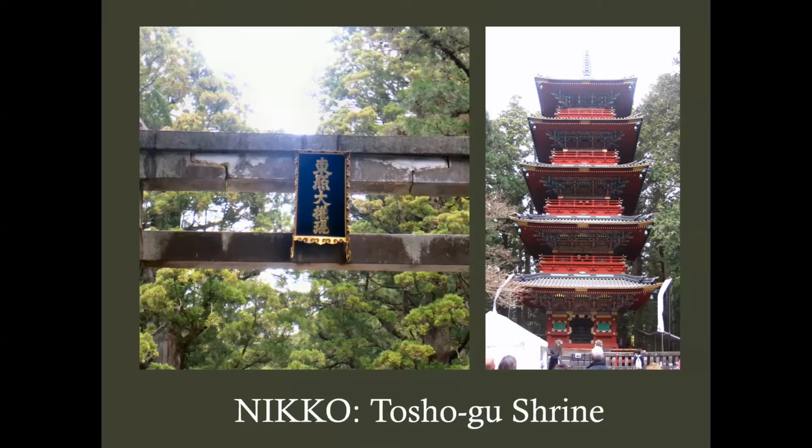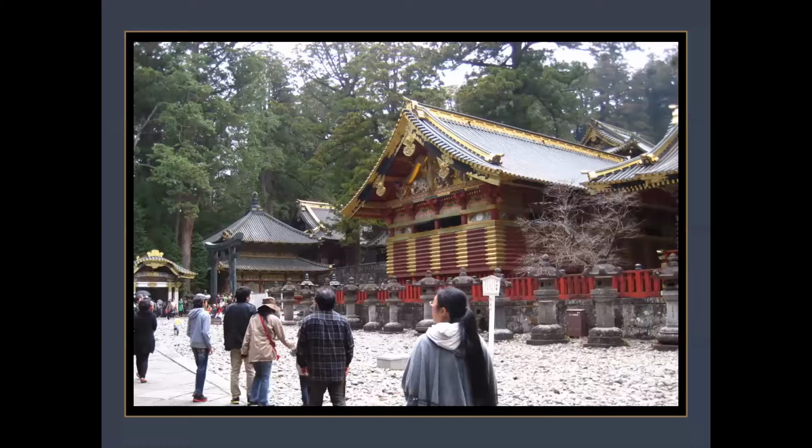It was a colossal amount of work involved in making it. They reckon 15,000 people built this shrine, and it took them 2 years to make it. It was built in the 1600s. The carving is just absolutely fantastic.